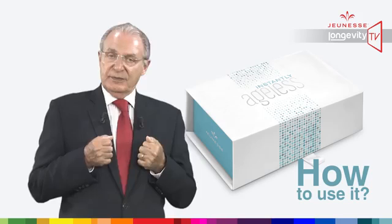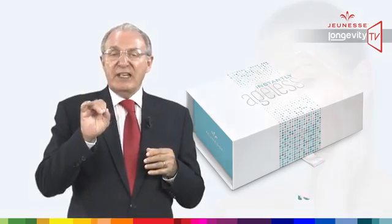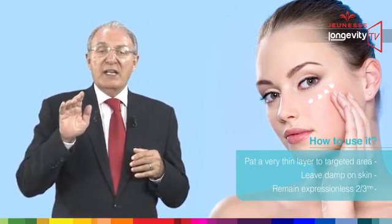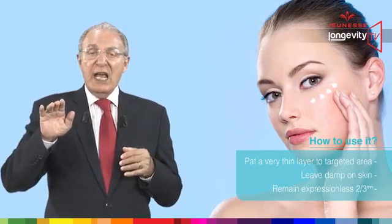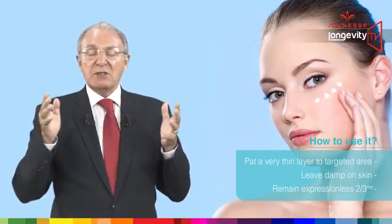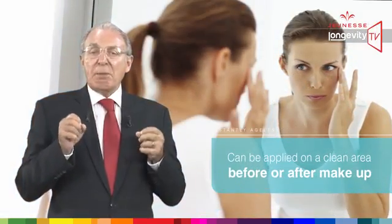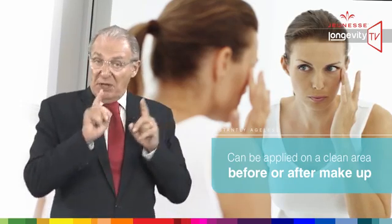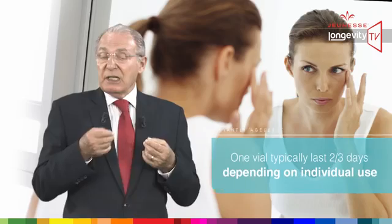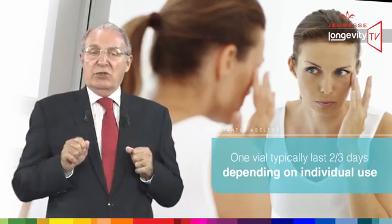How to use it? Well, it's easy. Just pat a very thin layer onto the targeted area, then leave it damp on the skin and remain expressionless for about 2 to 3 minutes while the product dries. Instant Ageless can be applied on a clean area before or after makeup. One vial typically lasts 2 to 3 days depending on individual use.